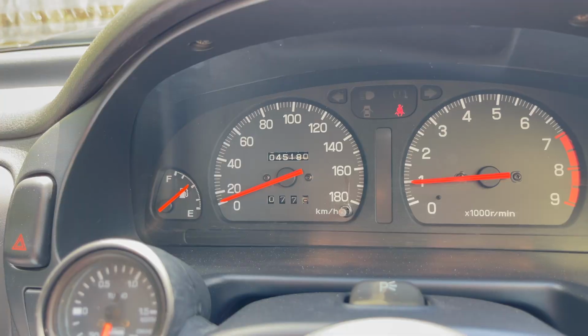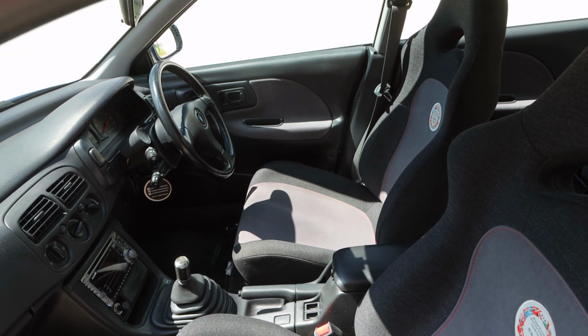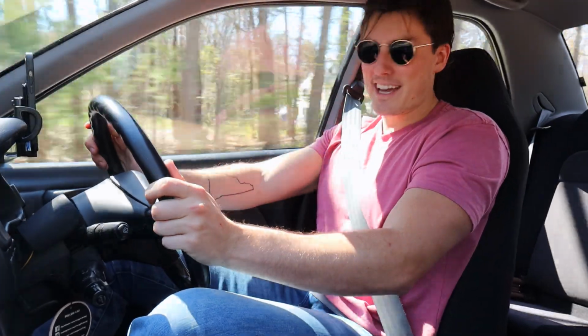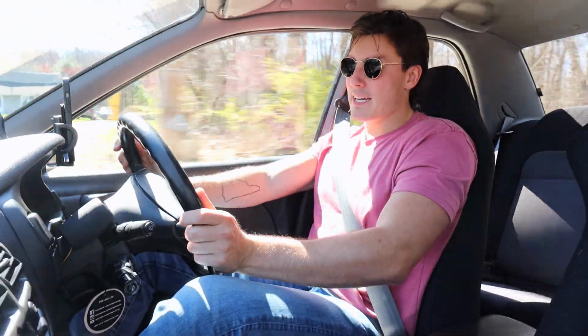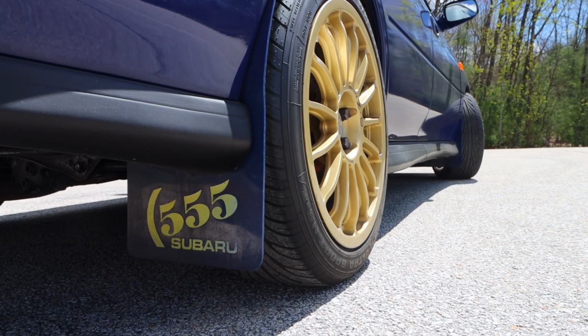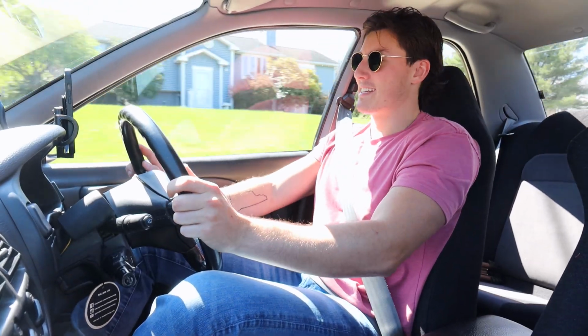Now this one does have 45,000 kilometers on it, or just 28,000 miles for you American folks. It's just an absolute pleasure to drive. It's so smooth. It's not some stiff, bumpy ride, even though it has, from the factory, stiffened suspension compared to the regular Impreza. It's just a great all-around car, this thing.